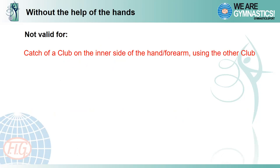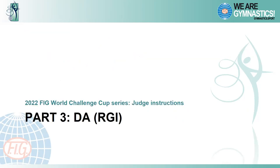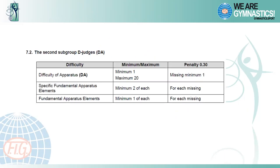Catch of a club on the inner side of the hand or forearm using the other club is not considered without the help of the hands. So part three for DA, RGI. We have difficulty of apparatus, minimum one, maximum 20, missing minimum one penalty, but no, we don't have this. Everybody tries to make the 20.